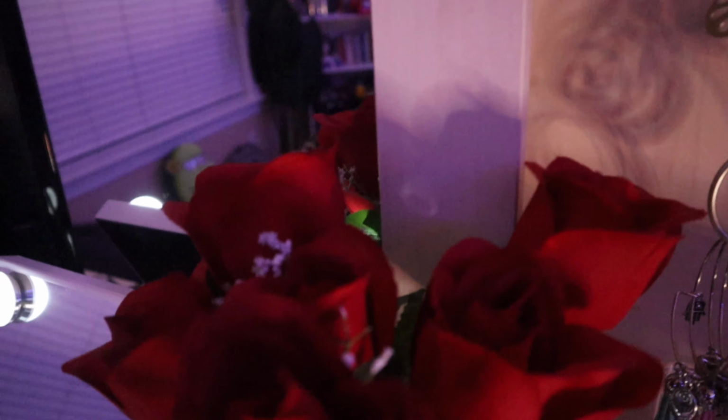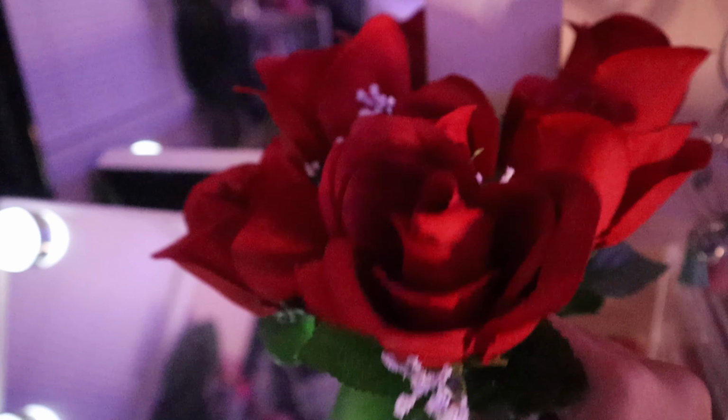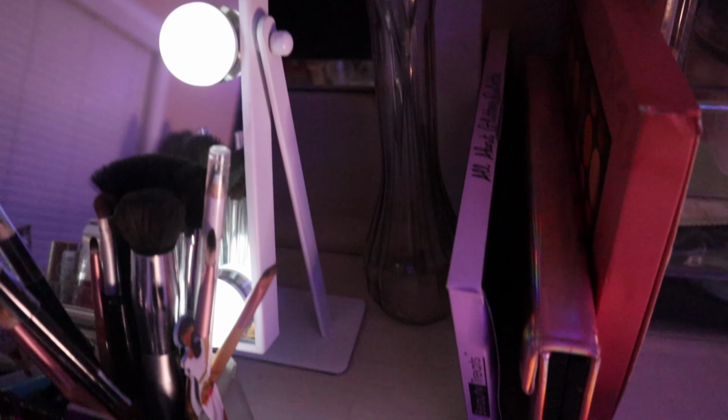Now back with the accent of red, I have these fake red roses which I got from the Dollar Tree. They come in a pack of 3, and I just like sit them up on here because I feel like it gives a glam type of look. And also the vases from Dollar Tree.